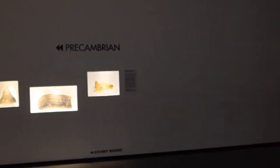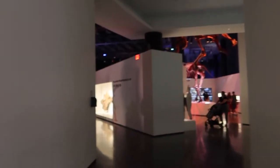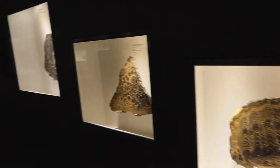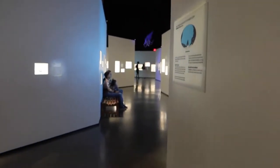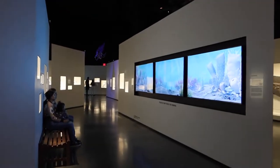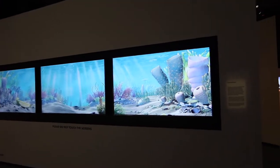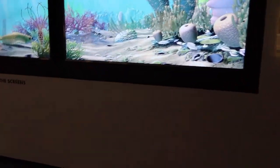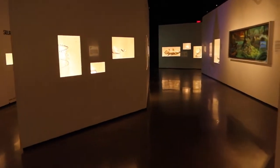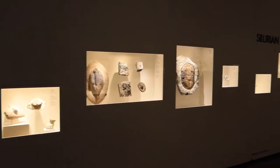We're on the first floor. Come from the elevators. You can go that way to see the big guys, or you can go this way to see the water-based stuff. Wow. So these are all fossils from way back when, in a different period, long time ago.